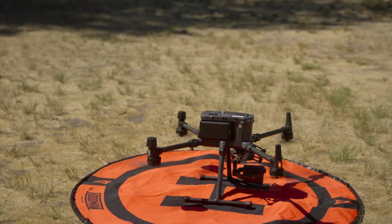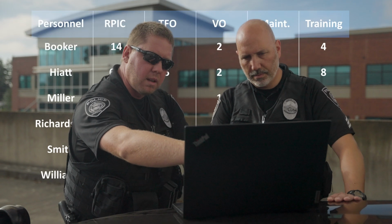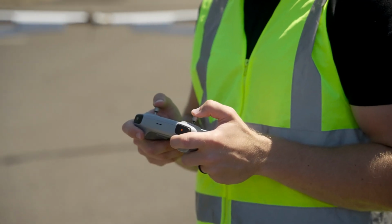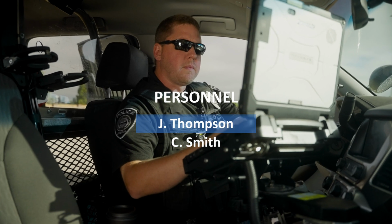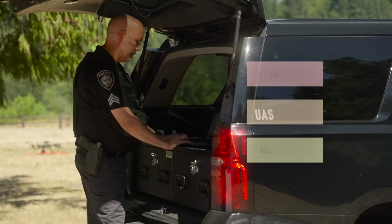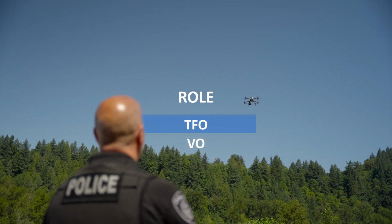Introducing EAGLESHIELD Flight Tracker, a user-centric solution saving you time and effort. Built by UAS pilots for UAS pilots, logging your flights is now easier than ever before. Flight Tracker simplifies all your entries for missions, training, and maintenance, providing a complete solution for your UAS operations.